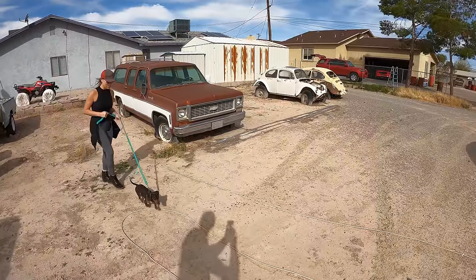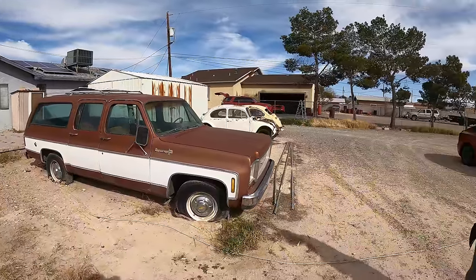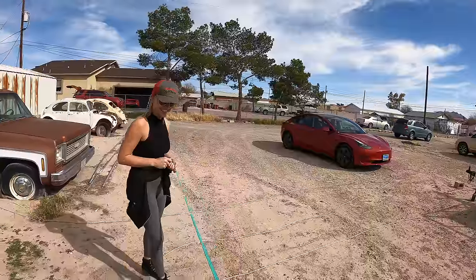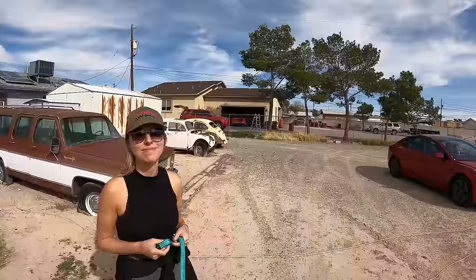This one, we're in Sunrise Manor, Las Vegas, basically northeast, to buy this 1973 Cheyenne Super Suburban with a 454 and drive it back to Pennsylvania, maybe. So me and Jen and the Gus flew out yesterday, didn't get in till about 1 a.m. or so, and slept in.